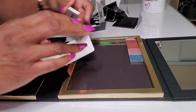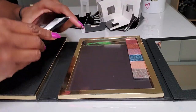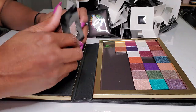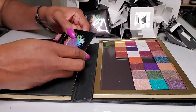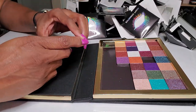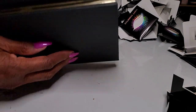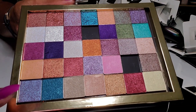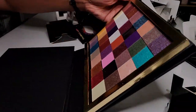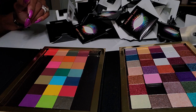It did take me some time to go through each individual shadow and make sure I line them all up and put them in the correct order. But of course, you don't have to do that. You can put them in any color or arrangement that you want, mixing shimmers with mattes if you want, mixing diamonds with shimmers and all of that good stuff. So I just wanted to show you guys how they do come packaged, just in case you're curious. This is how my palette looked after I got all of my beautiful shadows in. I just love the square design of these shadows. It's so pretty to me. The colors are so beautiful and so rich, and I'm really, really happy with the design of this palette.